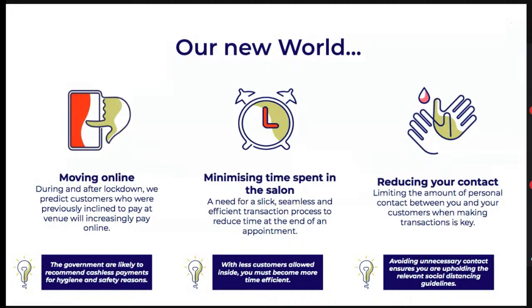One of the main ways in which the world has changed is that things have begun to move online. So just like how your customers are going to increasingly pre-book appointments with you rather than do walk-ins, we also predict that after lockdown, they're going to be more inclined to pay online, either by prepay or card. Treatwell and other relevant industry bodies have recommended the use of cashless payments for obvious hygiene and safety reasons, and it appears that the government is likely going to follow this guidance.